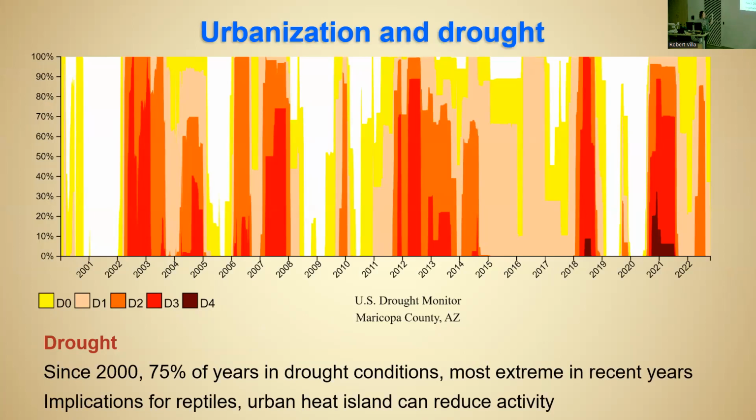And this graph, you can download this for your own area through the US Drought Monitor. You enter your location and your time frame. And this is for Maricopa County, which is where Phoenix is. And 75% of the time period since 2000 is in drought.